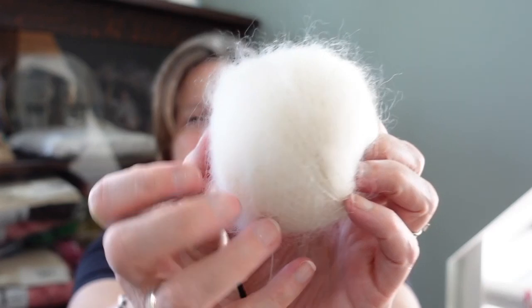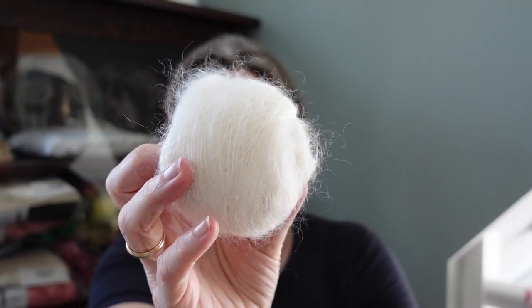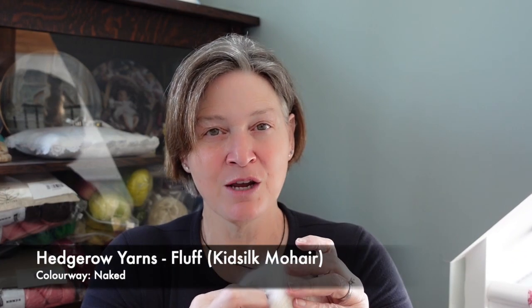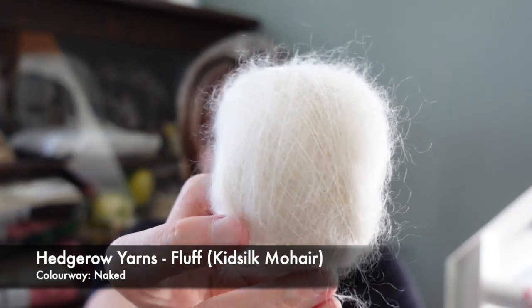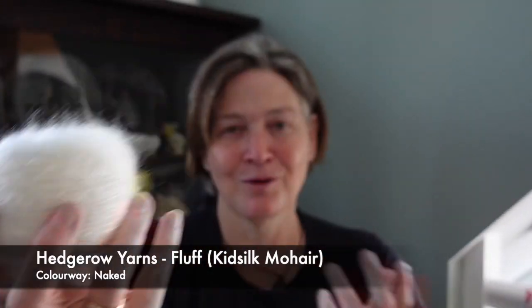Now, this project was held double with mohair, fluffy, fluffy mohair. I believe I used 3 skeins, or at least 2.5. And this is from Hedgerow Yarns. This is just an undyed mohair silk, and the colorway Naked because it's undyed. And oh, it was so lovely to hold double with all of these yarns.